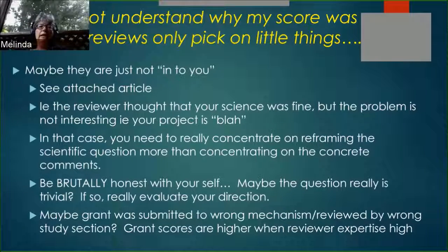And it could be it's blah for a few different reasons. If you're getting this vibe that it's blah, that's where you really have to concentrate on reframing the scientific question rather than on the concrete comments. And you have to be brutally honest with yourself. Maybe the question is trivial. Yeah, it's good science, but who cares, really? And if it's really that you have proposed an application to study something trivial, you have to reevaluate what your science is and really try to find a problem that is going to be considered important.